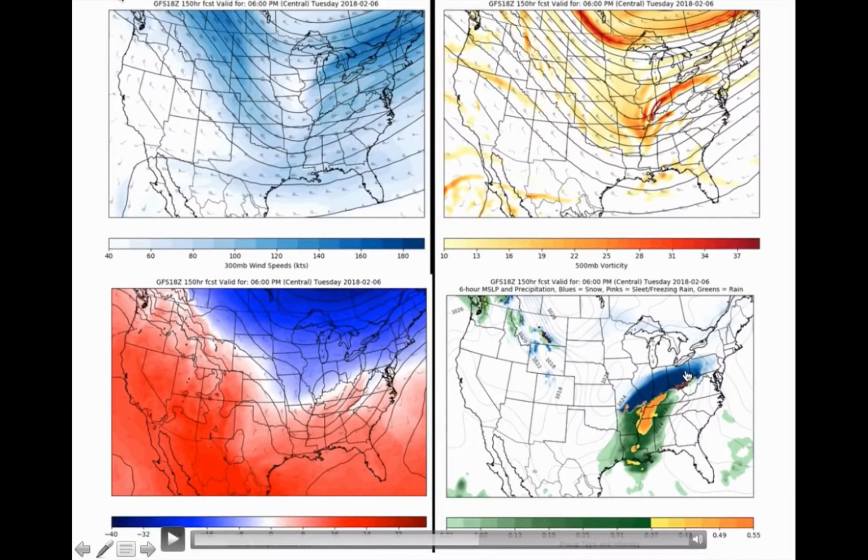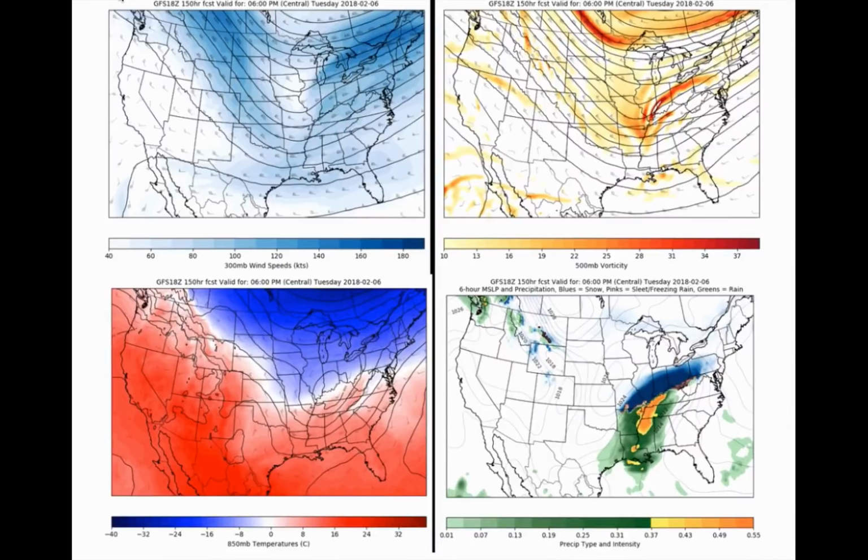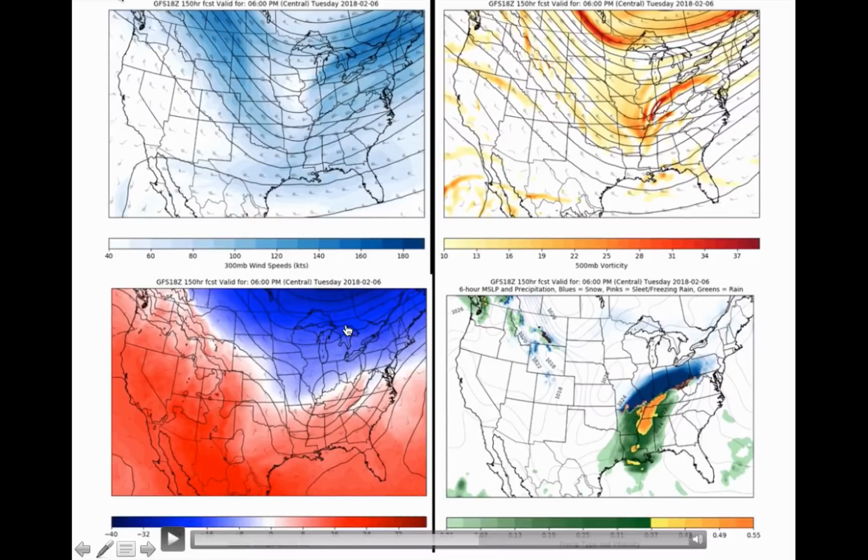Now, I'm going to tell you, I don't have any confidence. I have no confidence in this right now. And the reason why is because when I look at all the different ensemble members, because the GFS runs 21 different times here, they bounce this particular system all over the place, which means we haven't yet fully captured the wave way upstream of this just yet. So we've got to watch. We've got to keep a close eye on this as time goes on.